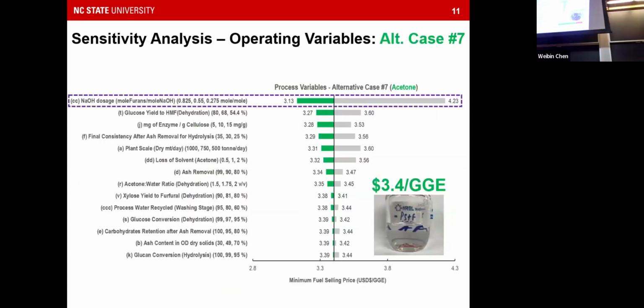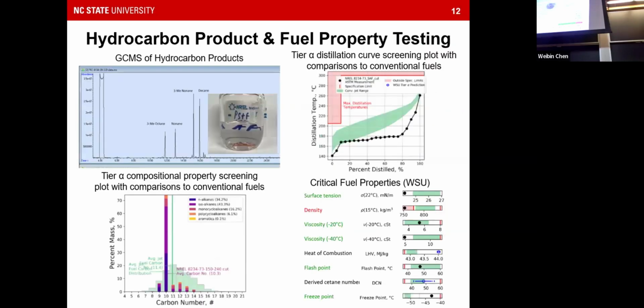And this is basically what we were able to validate with our sensitivity analysis. So again, we move from having the consistency of fibers and some variables associated with the solvent, now to sodium hydroxide, the catalyst for the aldol condensation reaction. So now this is the target.